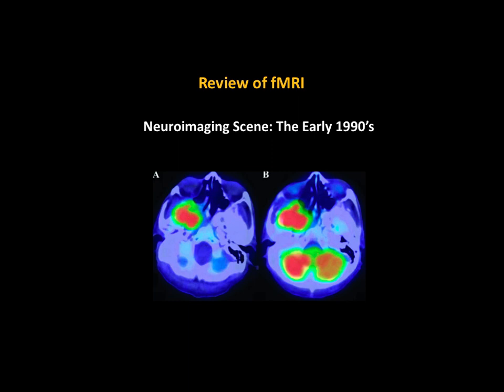Has anybody ever had a PET scan? I'm just curious. Okay. They're getting more and more rare for a few reasons.